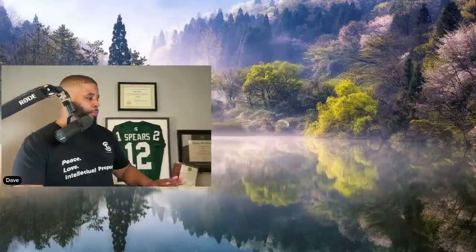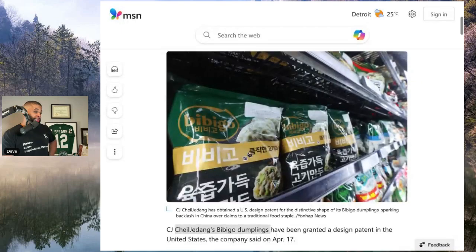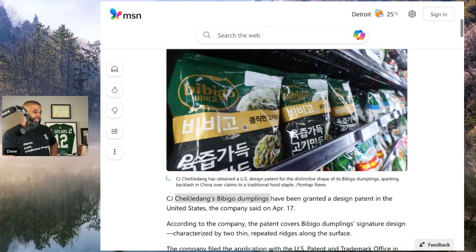Let me actually pull up the article now, and go through this actual dumpling a little bit more in detail. Here you go. This is fresh off the press here. This is actually a Chinese company.